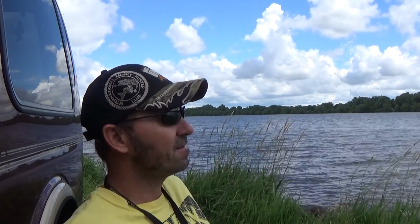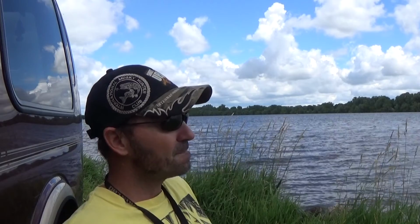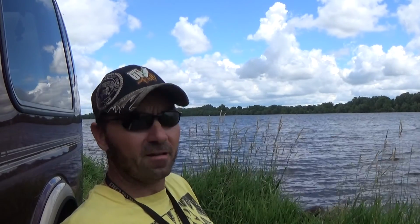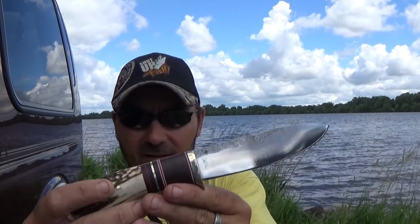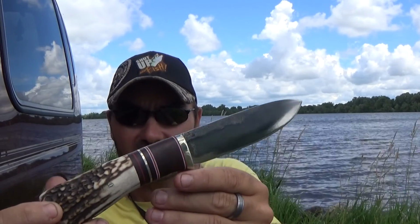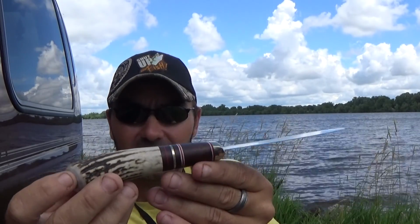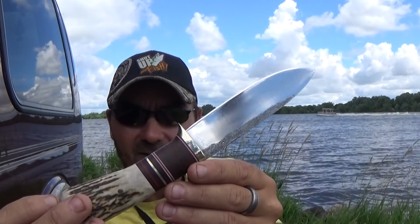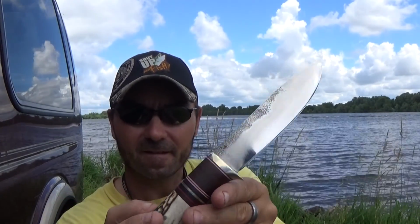Today I have my big ferro rod, my Opinel, and my new R.W. Fred elk handled knife, leather stacked. Look at that beauty. She's a beaut. I always wanted one of these.